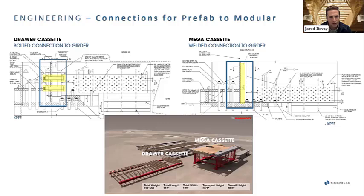Back to the drawer cassette and mega cassette and how that connection was created on the mega cassette. It's a welded connection that doesn't come apart from the girders, and for the drawer, it's a bolted connection that would allow our teams to unbolt the beams from the girder, working with the steel contractor, and to eventually re-bolt them back in after they are moved into place.